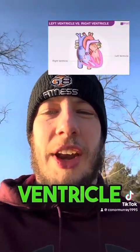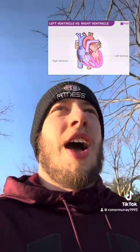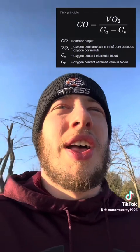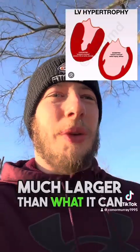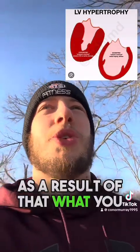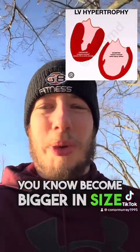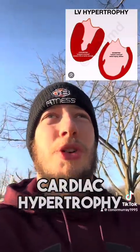Specifically in the left ventricle, which is this little chamber at the bottom left of your heart. And now that chamber fills up with oxygen-rich blood, and whenever your heart rate's in that kind of a low zone, that ventricle can actually expand much larger than what it can whenever you're doing really, really high intensity work. And as a result of that, what you get as a chronic adaptation to this type of training is your left ventricle will actually expand and become bigger in size, and this is called eccentric cardiac hypertrophy.